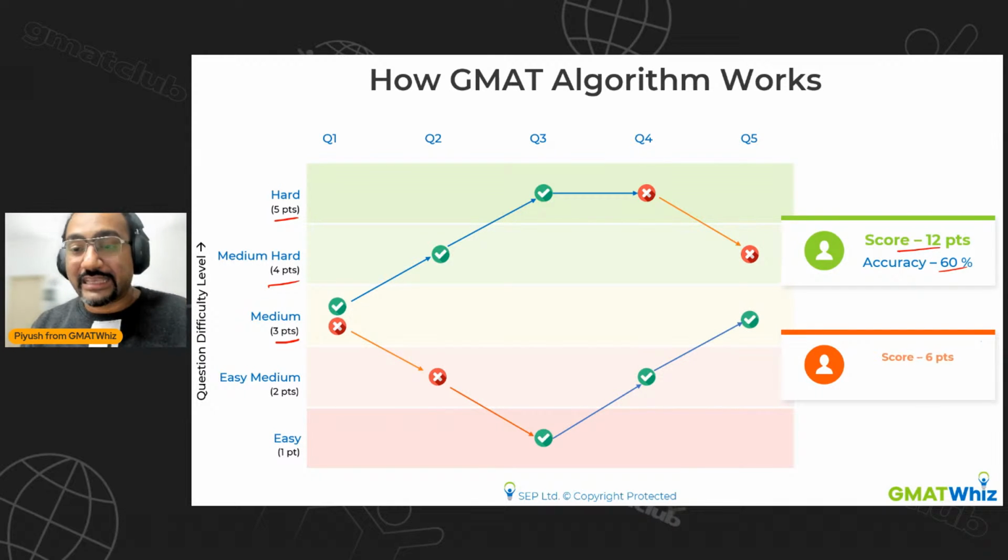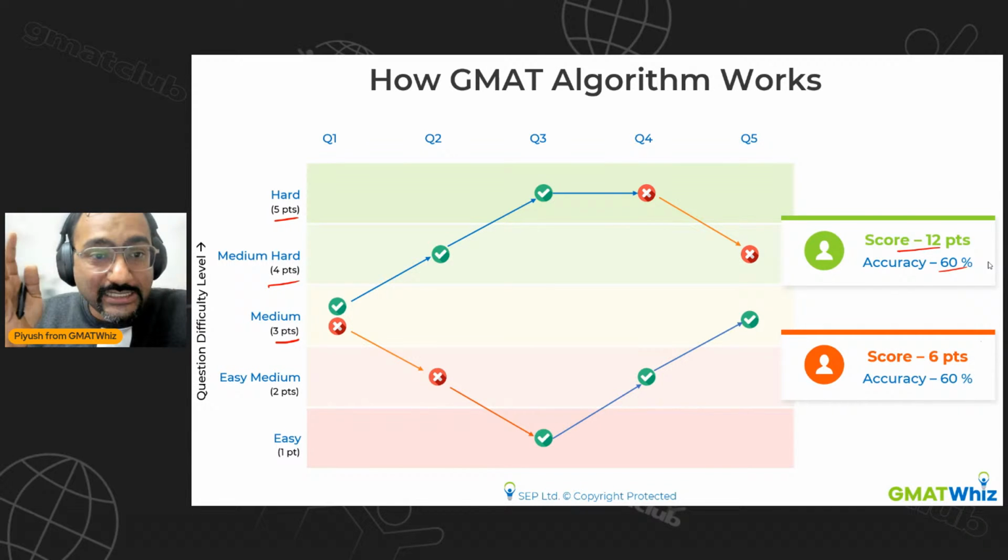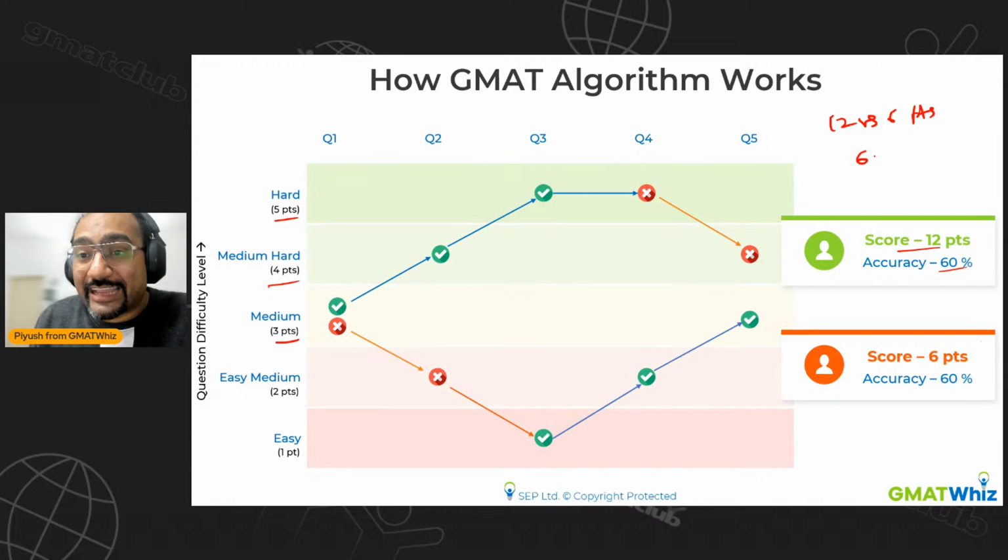But in this case, the score is only 6 points with the exact same accuracy. Imagine the difference. 12 points versus 6 points. Same accuracy, guys. I'm not talking about different accuracies. I'm talking about the exact same accuracy having such a different result.